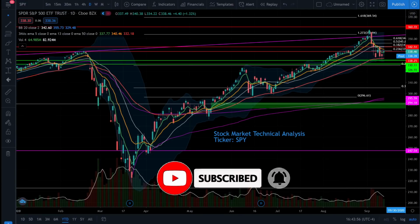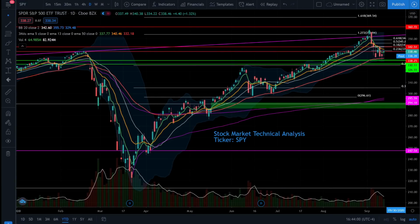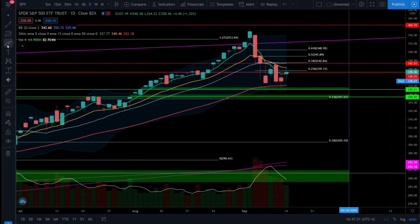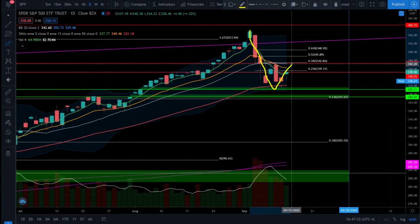Now, first up, we have the ticker symbol SPY, which is the S&P 500 ETF. So let's go ahead and crack open this chart and see what's going on in the stock market today. All right, so just a quick reminder, we are still expecting an ABC correction right now, and we do see that we're still in a downtrend.